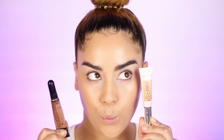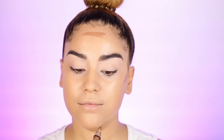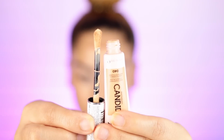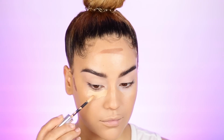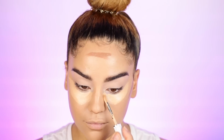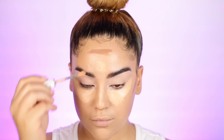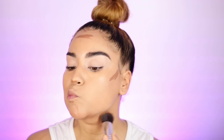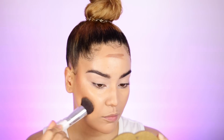I'm gonna go ahead and add some contour with this LA Girl Pro Concealer in the shade Beautiful Bronze. I like to kind of contour my whole entire face with this. And I'm also going to be adding this concealer by Revlon, which I really like. It does dry down quick, so you have to work with it super fast. But nonetheless, I'm gonna start blending in my contour with this brush from Chamisa, which I really like. It's very nice, very precise, very compact, and blends those cream contours very nice. This is literally one of my favorite brushes for that.